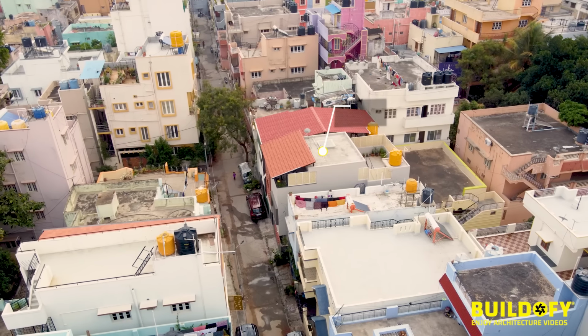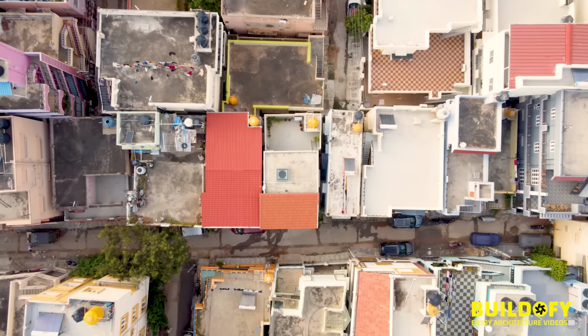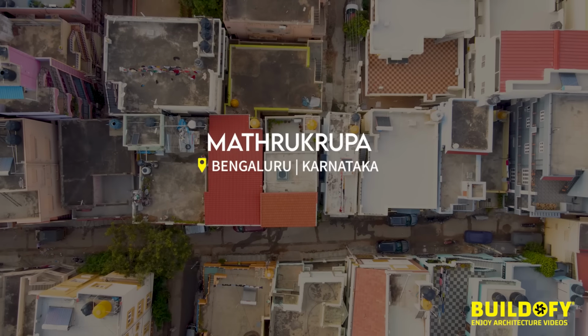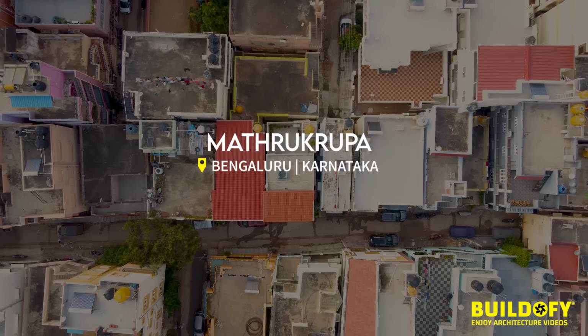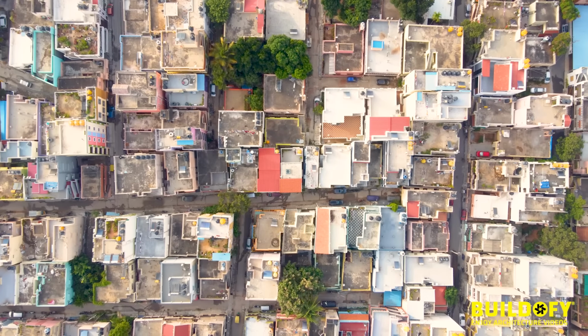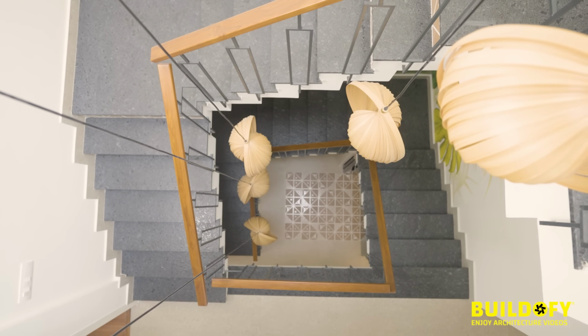We reached the site by a very narrow road. Our site, measuring 25 feet towards the north and 40 feet towards the west, has a built-up area of around 2,000 square feet, which has a very densely packed neighborhood, almost abutting each other. So we had to tap in a lot of light and ventilation into the house.